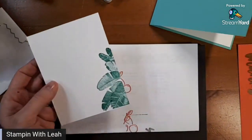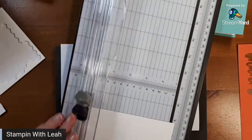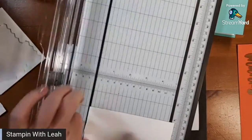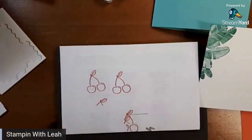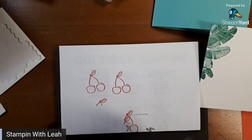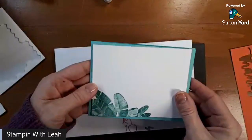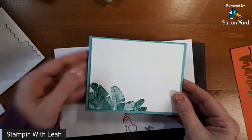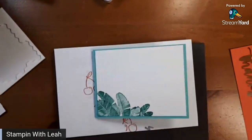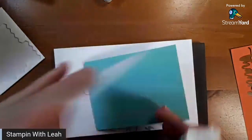So I can just grab my paper trimmer and trim that off because the card we're creating is pretty forgiving in terms of dimensions. You don't have to be exact. So there we go. I just trimmed that up so we didn't have that little white border. So now this piece is going to get glued directly down to our card front, and we just have those gorgeous leaves in the bottom corner. So yeah, you guessed it, Jacqueline, the leaves. They're too pretty not to use.